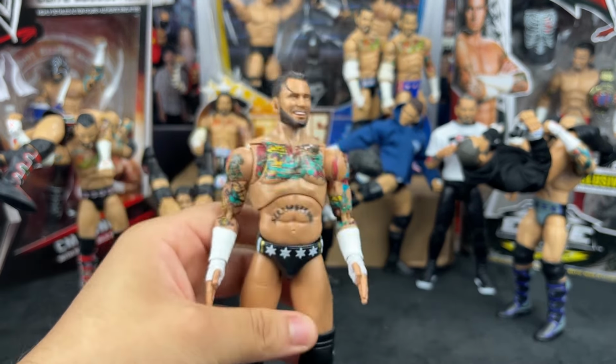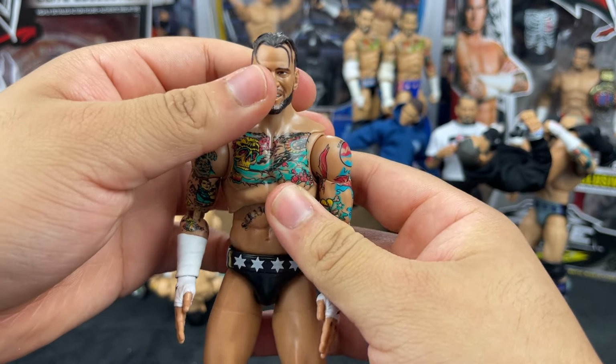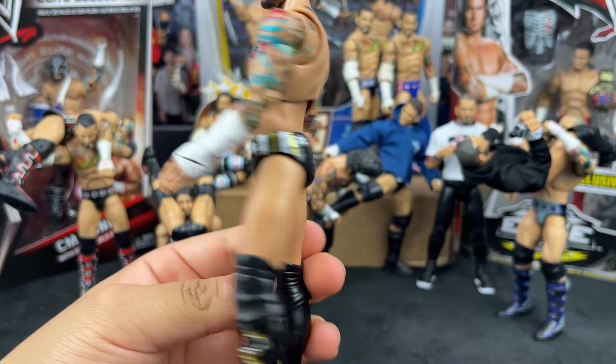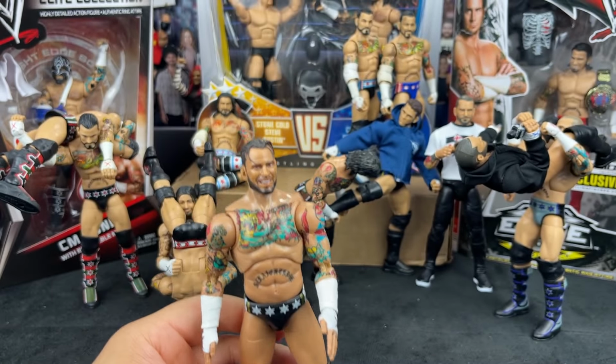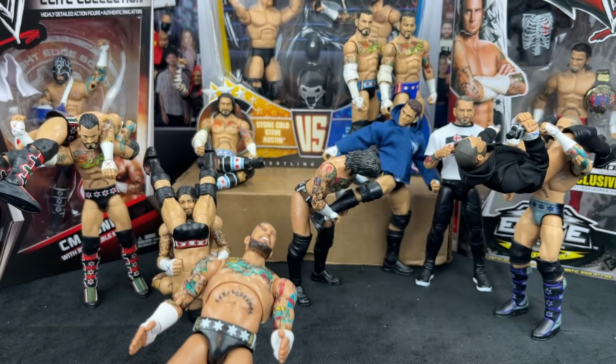Maybe in the top 10. I do love this figure so very much. I have like 3 of them in my collection, so that tells you everything you need to know about how I feel about this figure. If you guys don't have it, make sure you grab this figure. It is so awesome. But let's move on to the final 2 loose figures in the collection, boys.